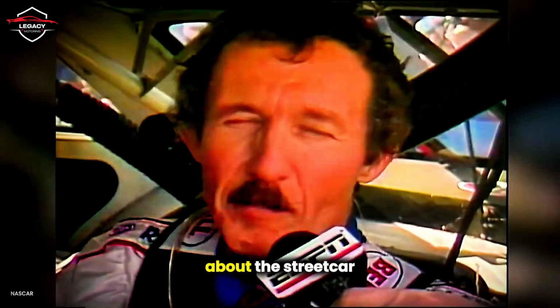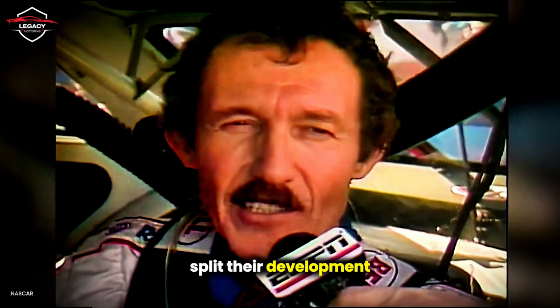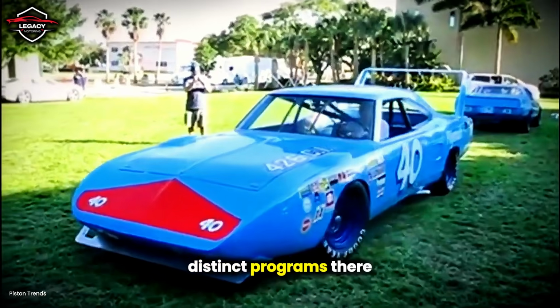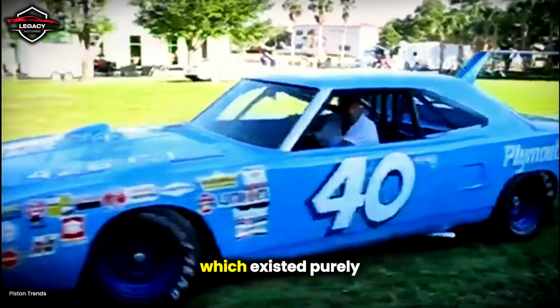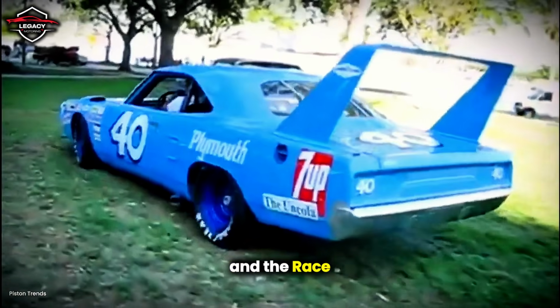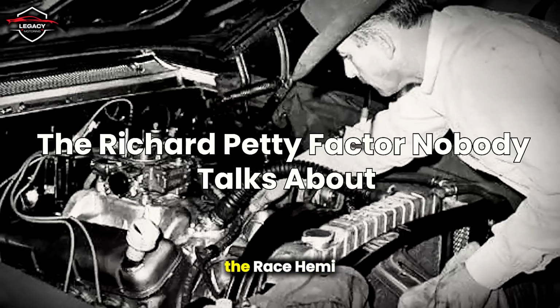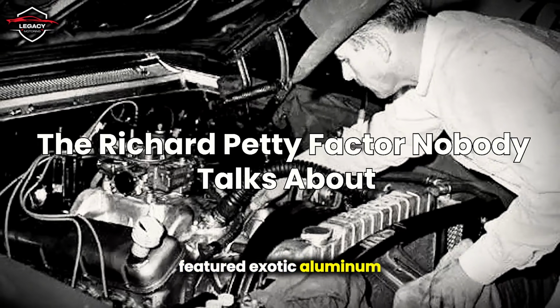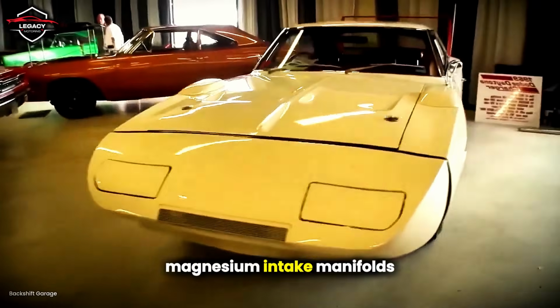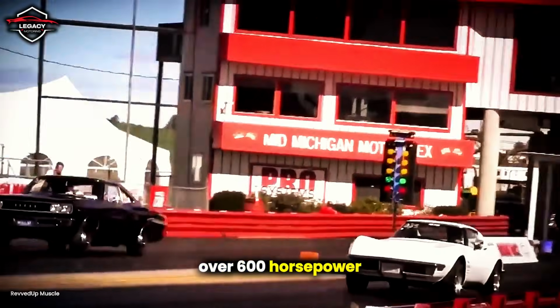This is where it gets really interesting. Chrysler didn't care about the street car complaints because they had immediately split their development into two distinct programs. There was the street Hemi, which existed purely on paper to satisfy the rulebook, and the race Hemi, which was the actual engine destined for the track. The race Hemi featured exotic aluminum heads, magnesium intake manifolds, a much more aggressive camshaft, and lighter pistons. It produced well over 600 horsepower.